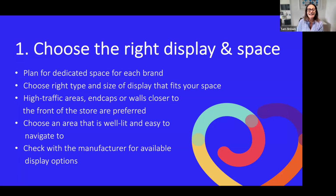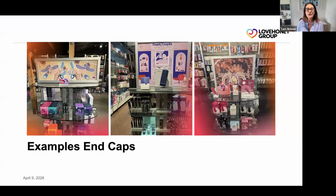High traffic areas, end caps, or walls closer to the front of the store are preferred for premium. Choose an area that is well lit, easy to navigate, and check with the manufacturer for available display options. Obviously, if you are interested in a display, you can email marketing and we can work with you on that. I do have some examples of end caps in a store.